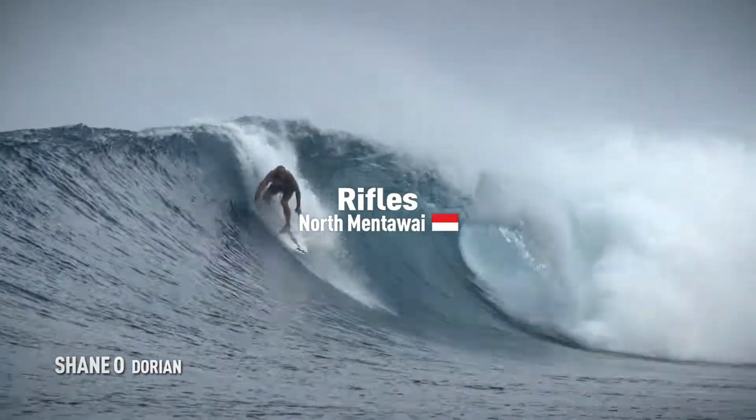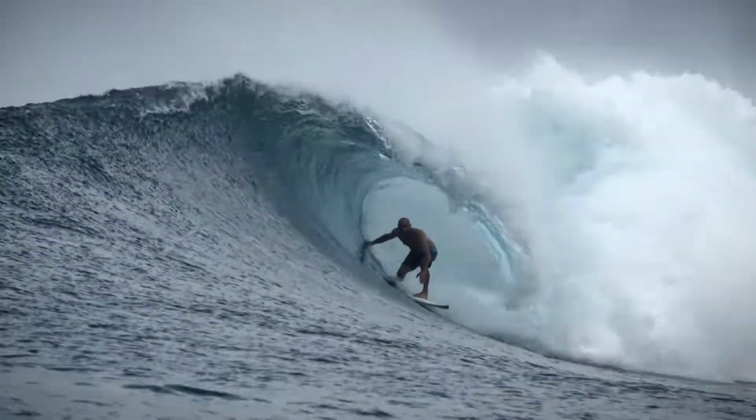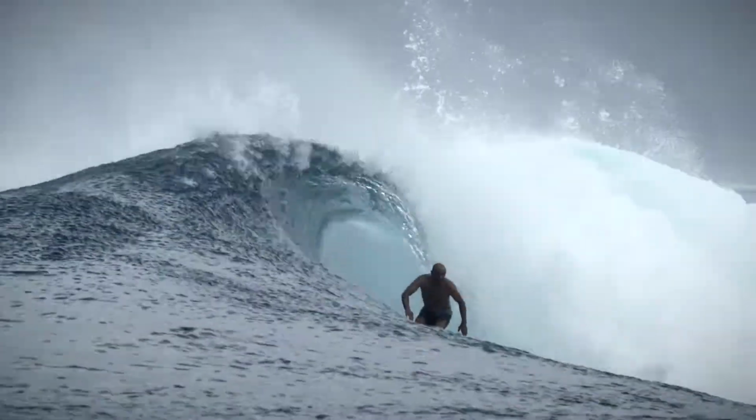Rifles is just on the opposite side of the island. It's a really long right-hander wave. It's basically the brother of No Kandui, just on the right side.